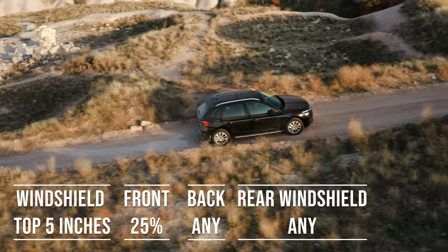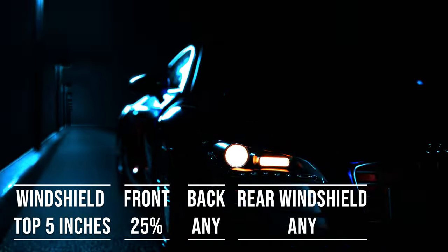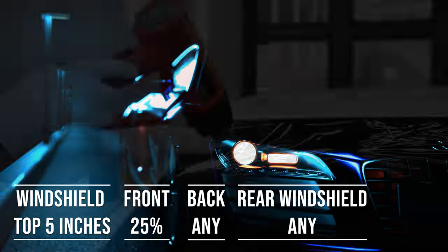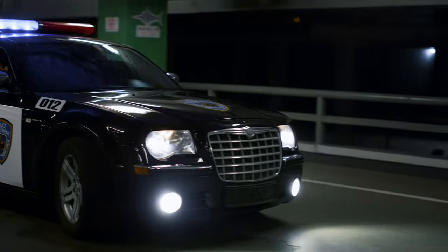The front side windows must allow over 25% light transmission, and you can use any tint darkness for the backside and rear windows. However, there's a catch when it comes to colors. Tints in red, amber, and yellow are a no-go in Arkansas. The other colors are typically reserved for emergency and law enforcement vehicles, so it's important to steer clear of them.